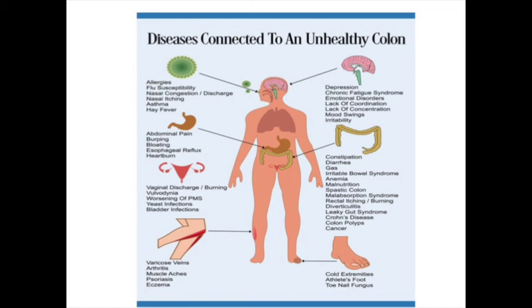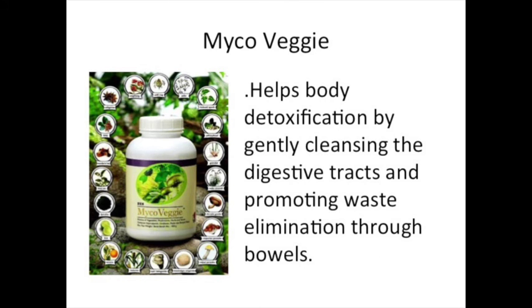So Myco Veggie helps body detoxification by gently cleansing the digestive tract and promoting waste elimination through the bowels. And while it's doing it, it gives nutrition and gives more health.